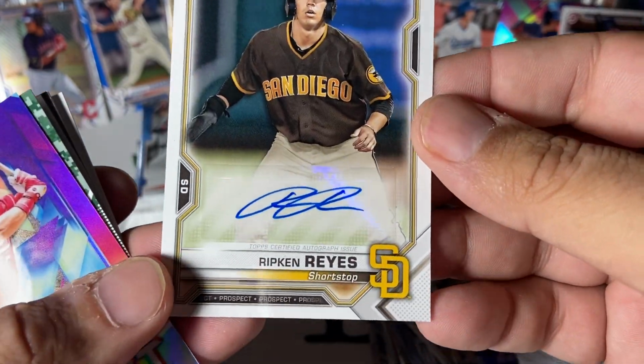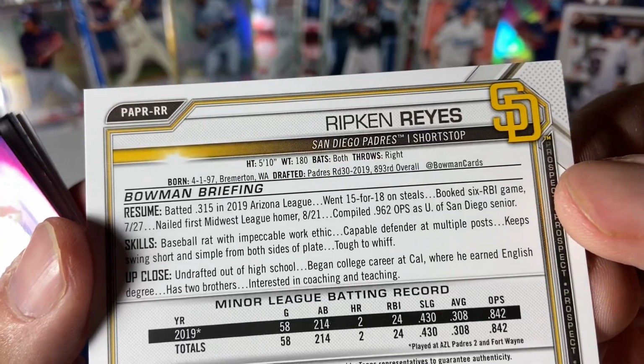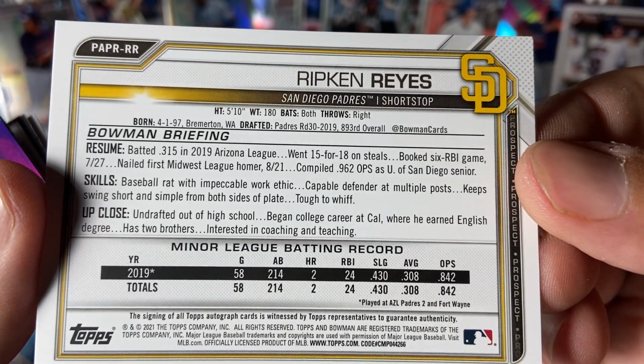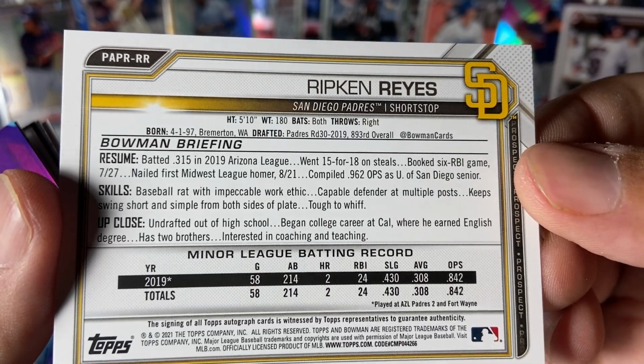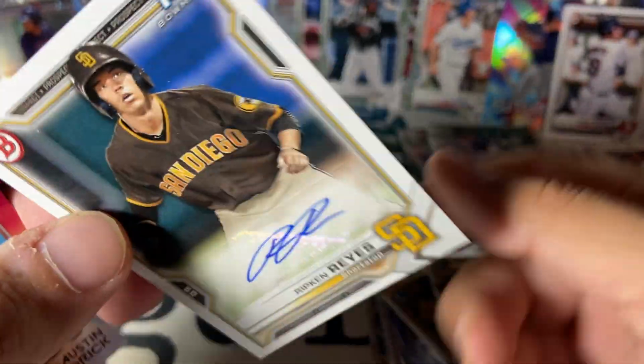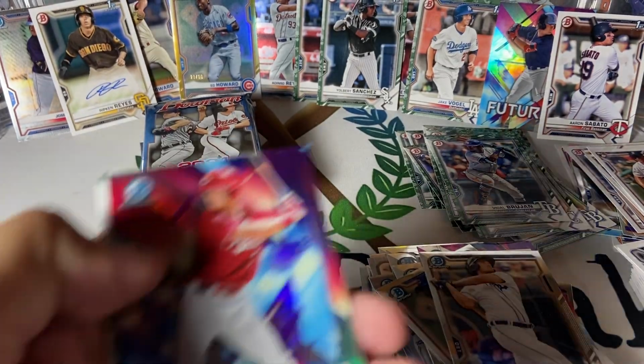Ripken Reyes. I will admit that I am not familiar with him. It's a paper auto. A little bit older, born in 97. Not a bad average in 19. I'll have to look up some on him. I'm not familiar with him, but that's cool to hit an auto.